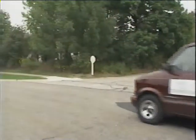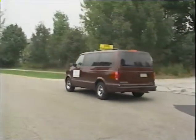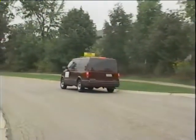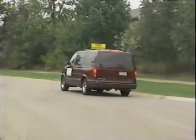There are times when it may be necessary to turn the van around. The best advice is to avoid backing whenever possible, since many accidents occur when a vehicle's backing up. If you must back the van, check traffic to the front and to the rear, especially looking for vehicles which may pull close to the rear of the van.